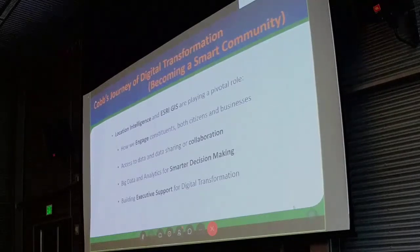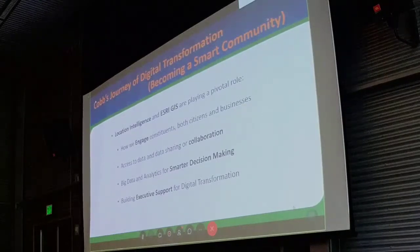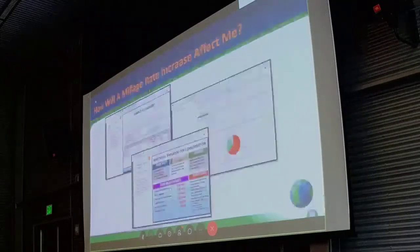Another area the location intelligence has helped us with is executive support for our digital transformation. I'm going to talk about that a little bit later because I think that's a key element. You can't be successful in digital transformation and building a smart community unless you have the support of the top level. So I want to talk a little bit about that as we go along.